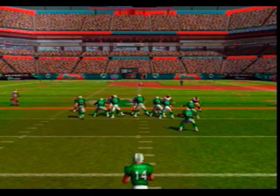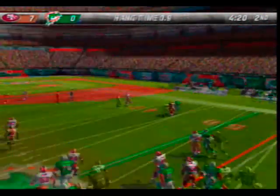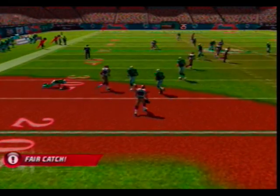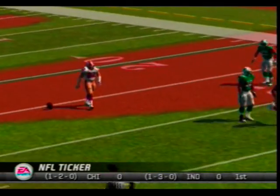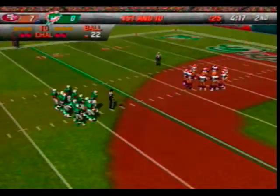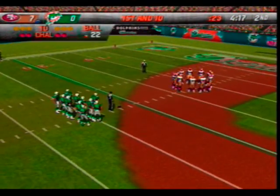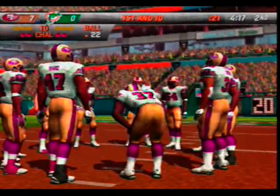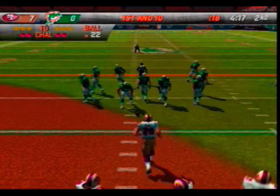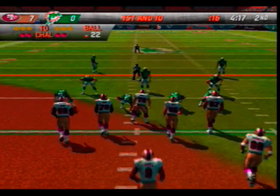Henson is ready to punt this one away. Buckley is the deep return man. He signals for a fair catch. Fair catch made at the 22-yard line. The 49ers will start the drive at the 22-yard line.